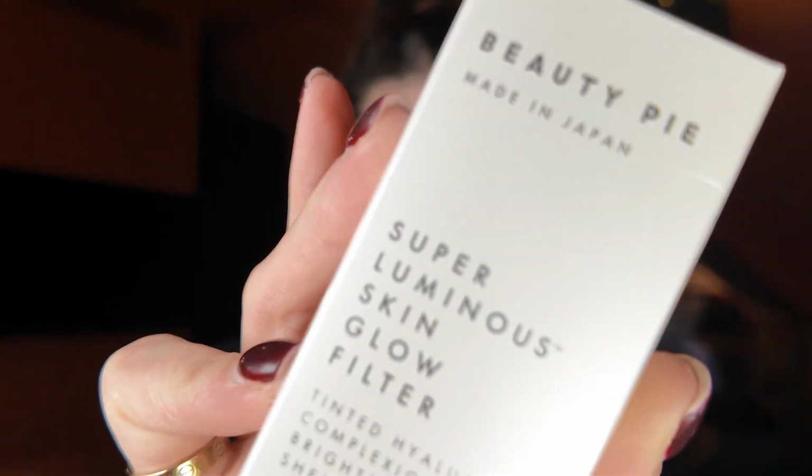Okay, for skin, I'm gonna try something new. I wanna try the new Superluminous Skin Glow Filter Tinted Hyaluronic Complexion Brightener Sheer Foundation from Beauty Pie. I'm just not into a heavy base no more. Oh wow. And I say this all the time, my favourite way to wear base on my face is by building up the coverage rather than applying the coverage in one product.